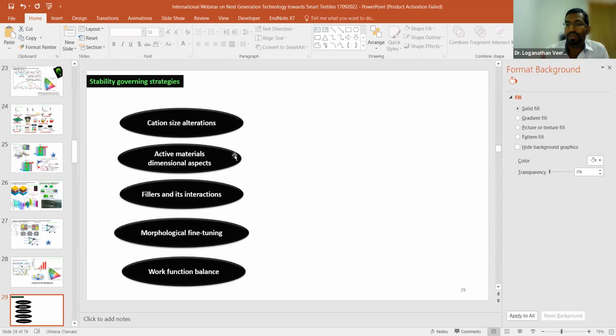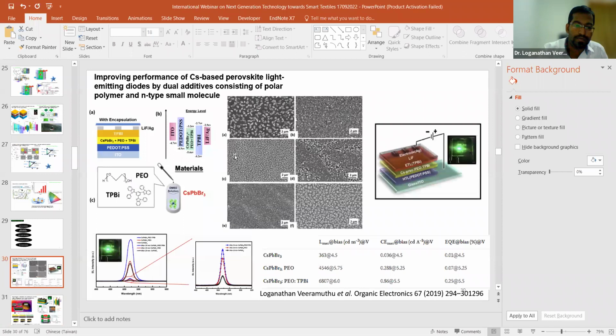How we can fine-tune the material by choosing the proper interaction between the perovskite and whatever additive we are going to add, and fine-tuning your morphology and controlling the work functions of your intermediate layers or your perovskites. This is published by our group, and this is the basic architecture. You can see ITO is the anode, and PEDOT:PSS is your hole injection layer, and this one, CsPbBr3, is your perovskite, one type of perovskite.